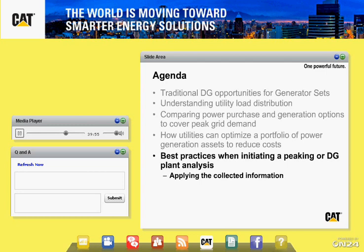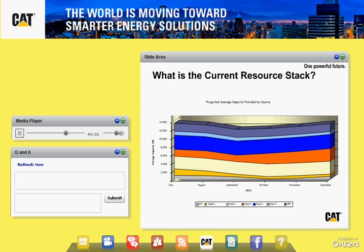So let's take a look at applying some of these practices as we're getting into this. Take a look at the current stacked resource that you've got. And typically those stacked resources are going to be stacked in economic ways so that my cheapest cost of resource is going to be the lowest in the stack so that I can have my lowest cost of energy that is always going to be used all the time. That's the one that you want.